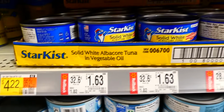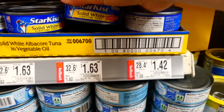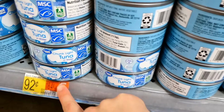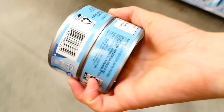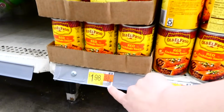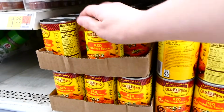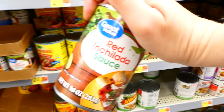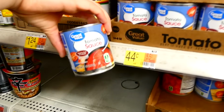Always look at the price per ounce when buying your groceries because that will help you get the best deal. So the name brand tuna was 32.6 cents per ounce, but the generic tuna was only 18.4 cents per ounce. So big money savings there. Now I'm getting a bag of penne pasta for under $1. Next on my list is a can of enchilada sauce, and I am so happy because my store finally carries the Great Value enchilada sauce. It's only about $1 a can. The other enchilada sauce I used to buy was $2 a can, so double the price.